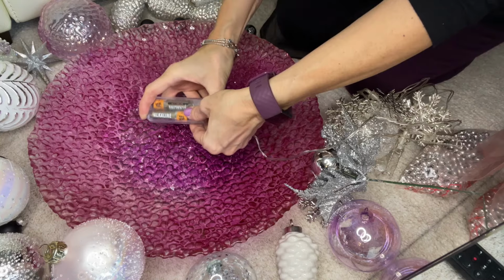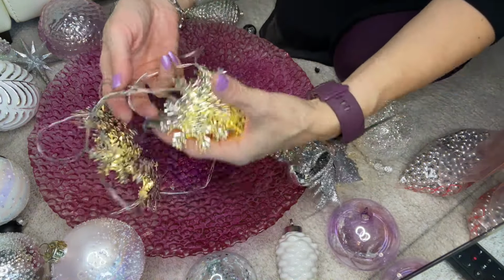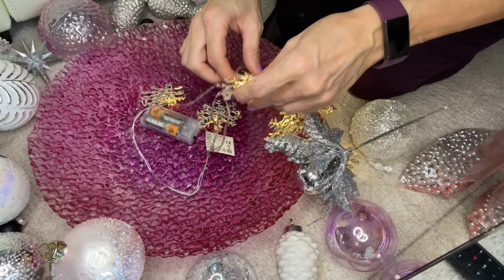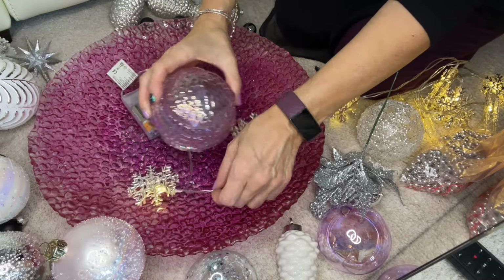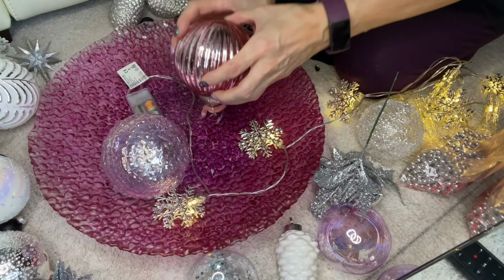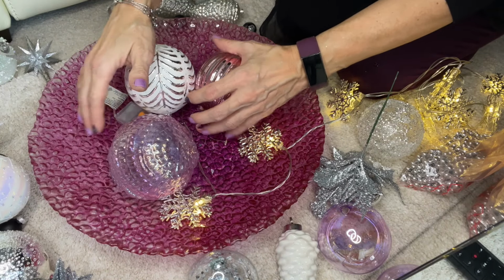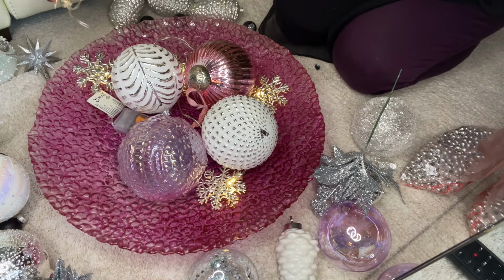For my second one, I'm going to do a bauble arrangement in this beautiful bowl that is from Turkey. It's purple, it has textures and I really love it. And all the baubles that I will be using here are sold individually and they are all glass. Some from HomeSense, some from the Range store and some from B&M.